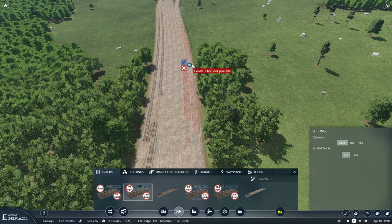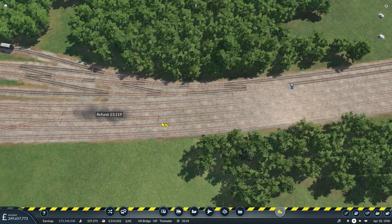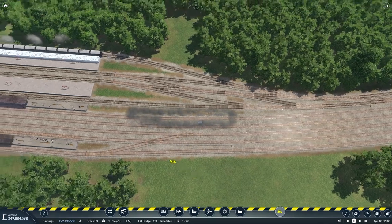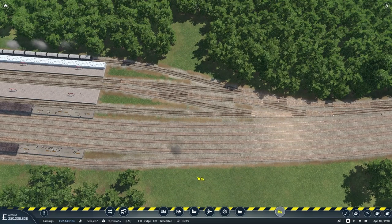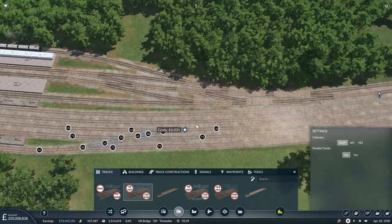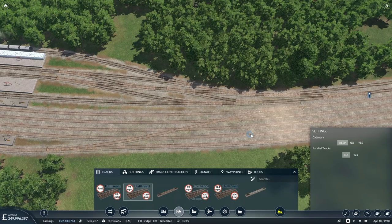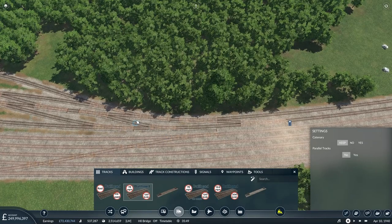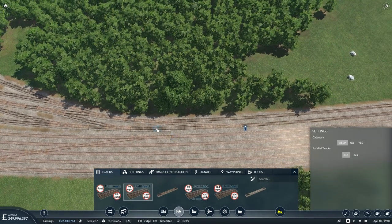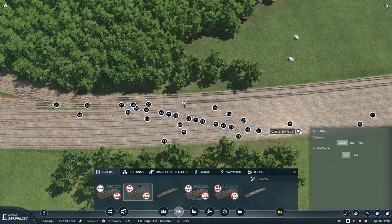I do that... Actually, right, hang on. Let's redo this bit as well for a second. So from here, I need to get a line right the way across to this side. And then from over here, I need to do the same thing. Now, I reckon I can do it from this track here. We can get it right over. Like that.